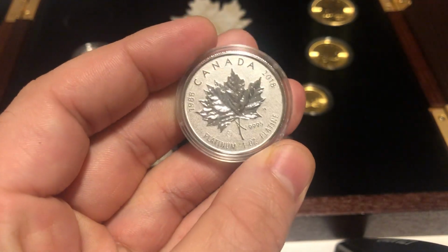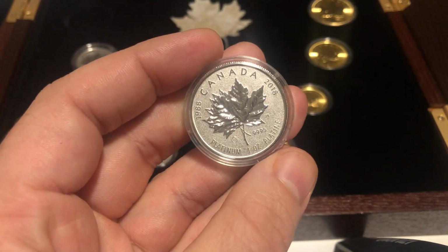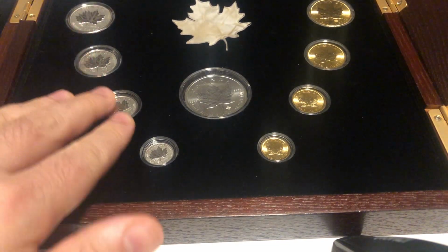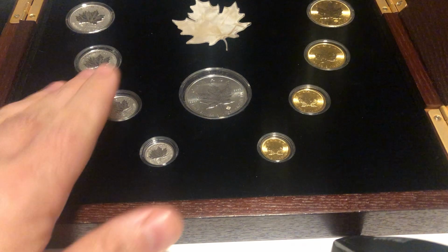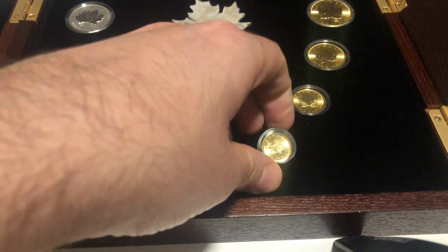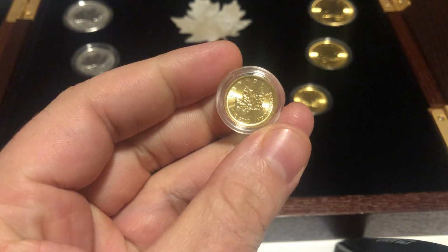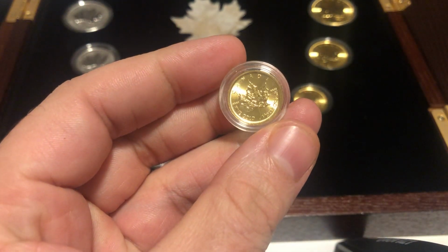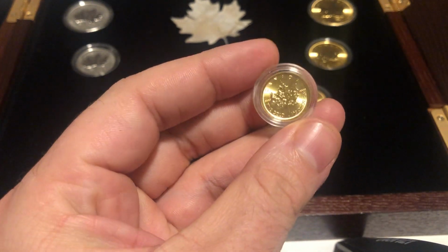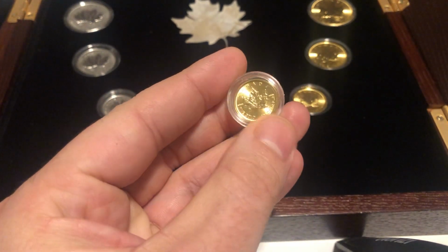This is the platinum. This is probably spot plus 10, spot plus 15 for the ounce. The smaller you go, the more premium you're going to get on them. Same with the gold. So this will probably go for 165. So let's say I've got it 10% under spot, you're talking 130 a coin. I'm making £35 on this coin alone.